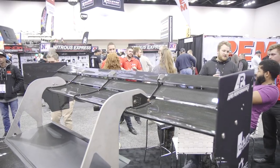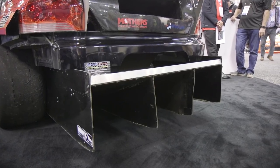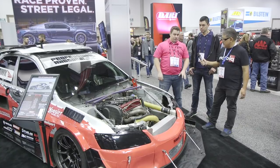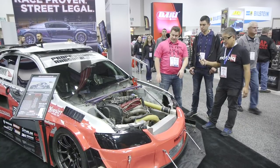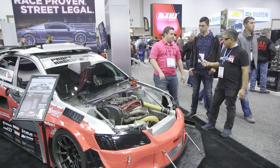Have you used CFD to develop the aero package of this car? So little pieces and parts of it have been CFD'd, but this whole entire car as it sits has not. So our large diffusers that are in the splitter that we sell have been CFD'd. Our fender vents that we sell have been CFD'd, but the car as a whole has not.